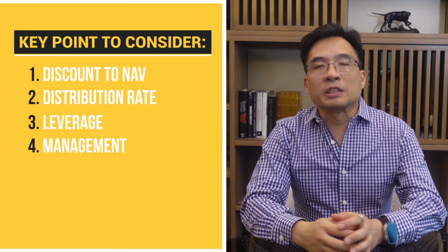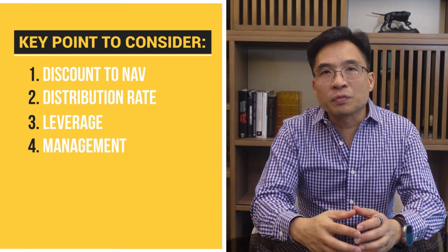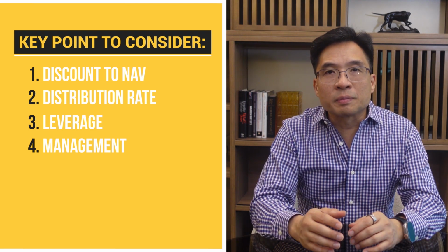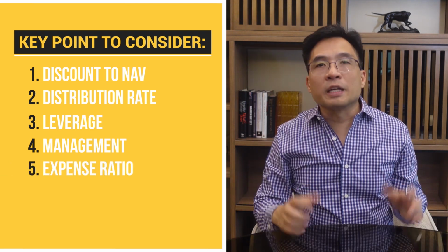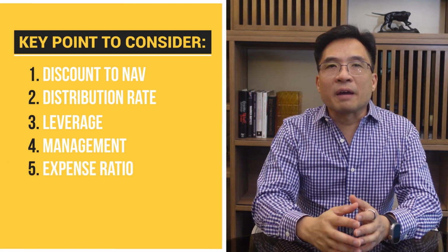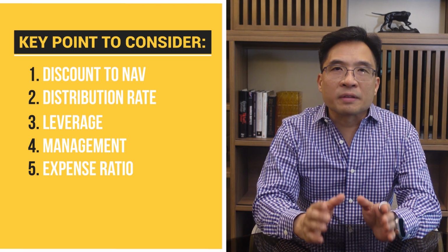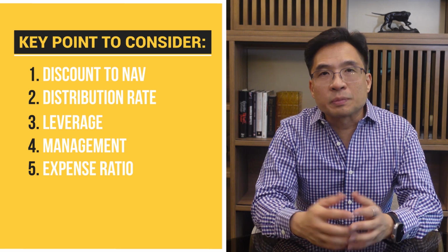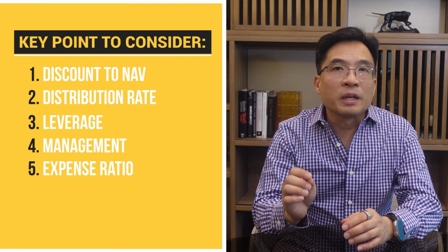Number 4, management. Research the fund's management team. Experienced managers with a history of strong performance can add significant value. Look for consistency in achieving the fund's investment objectives and how they've navigated different market environments. Number 5, expense ratio. Closed-end funds typically have higher expense ratios than ETFs and mutual funds due to the active management and leverage cost. Ensure that the fund's performance justifies the higher expenses. Compare the expense ratio with other similar closed-end funds to gauge if it's reasonable.